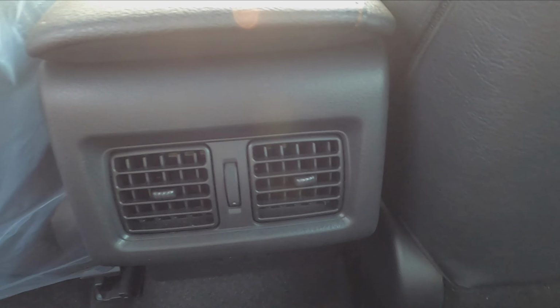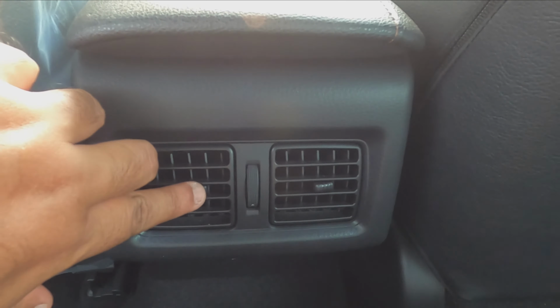Coming to the center, you have 2 AC vents and 2 USB power sockets, which is a new thing you'll see in the 2020 version. The rear seating is quite comfortable as you get ample legroom here, although if you're above 6'2", you might wish for a little more headroom. Moving up, you get the cabin lights with 2 separate buttons for each side. And on the door side, you get the hard plastic grab handle.